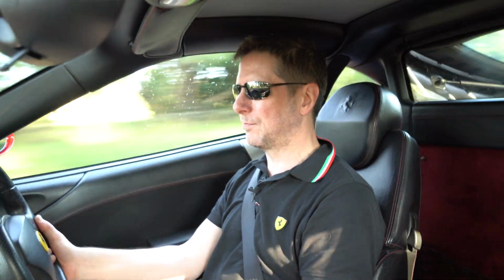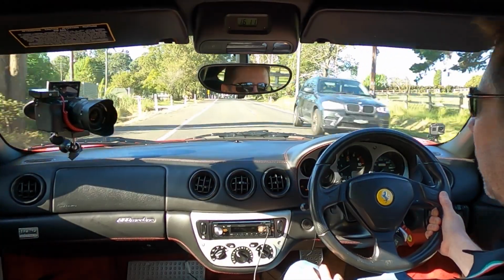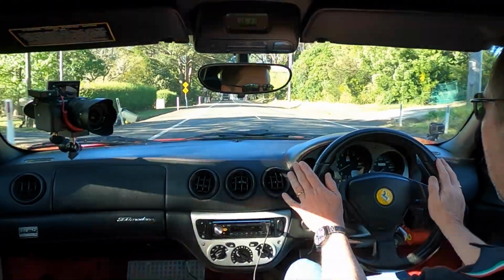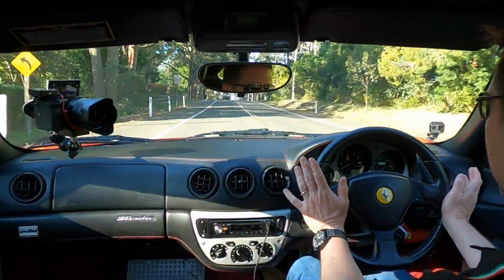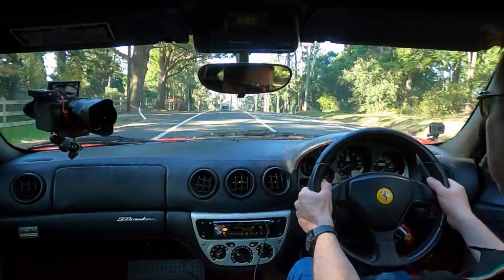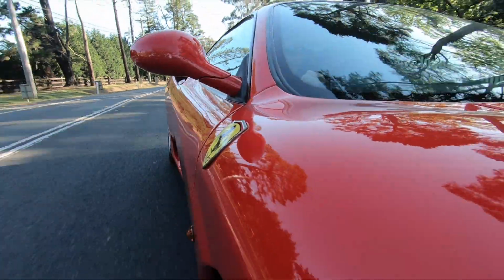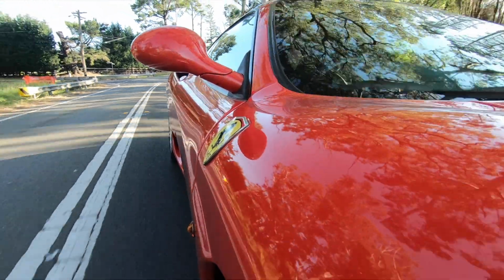I've got to be a bit careful because we have these things called double demerit points on public holiday weekends. But I thought I'd just bring the 360 out to a nice country road. This is Galston Road. Goes down through a nice twisty road through Galston Gorge.